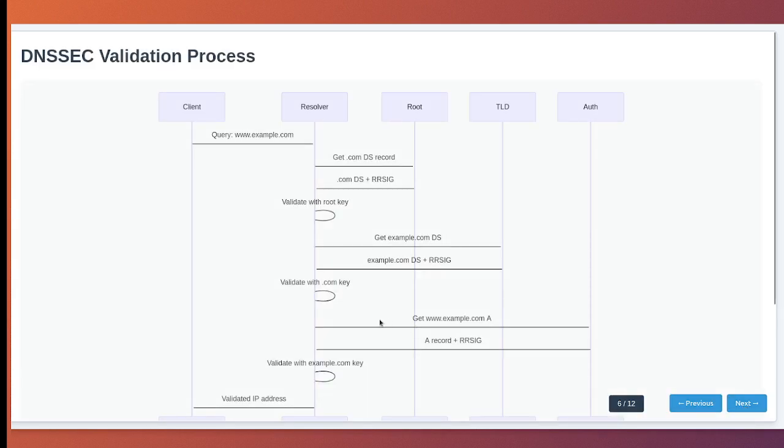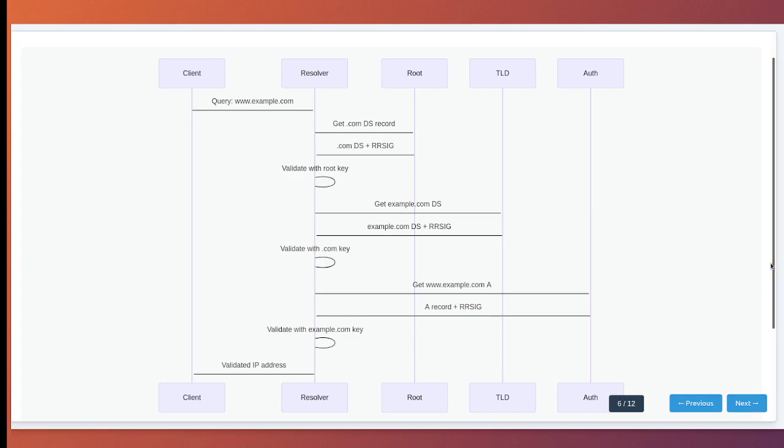Let me walk you through what happens when you query a DNSSEC-enabled domain. This validation process is a carefully choreographed dance, happening in milliseconds across multiple servers. When you query www.example.com, your computer contacts its DNS resolver, which is typically your ISP's or a public resolver like 8.8.8.8. If the resolver supports DNSSEC validation, and this is increasingly the default, it doesn't just fetch the answer. It validates the entire chain of trust.